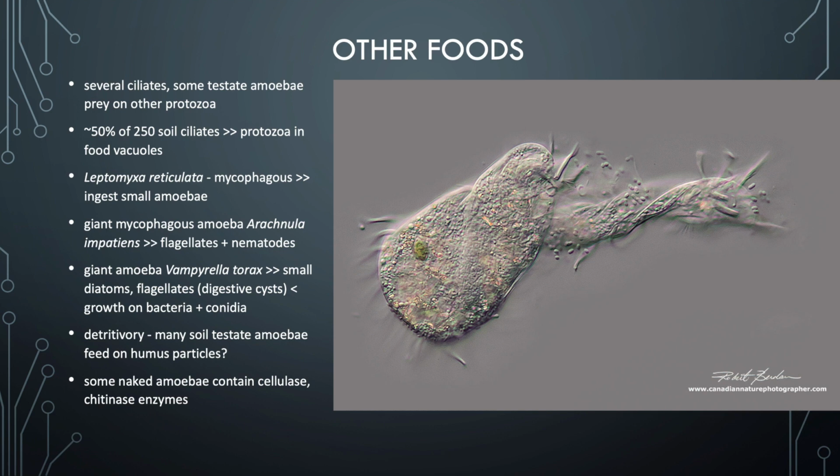Leptomyxa reticulata is thought to be mycophagous, meaning it consumes fungi, and we'll cover the topic of mycophagy, or protists feeding on fungi. But these guys also ingest small amoebae. The giant mycophagous amoeba, Arachnula impatiens, consumes flagellates and nematodes because it is giant, so it can actually consume a whole nematode. And remember, a nematode is a multicellular organism, an animal actually. So these mycophagous amoebae also consume animals, which we'll talk about later as well.